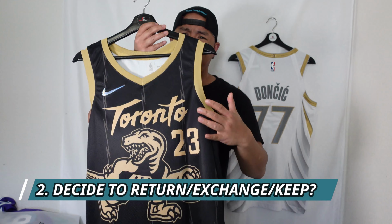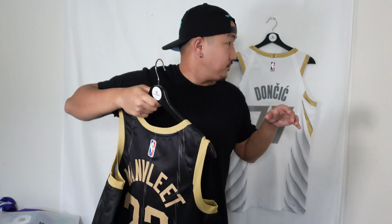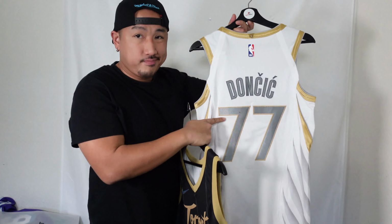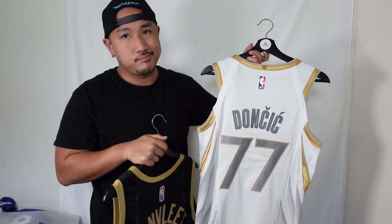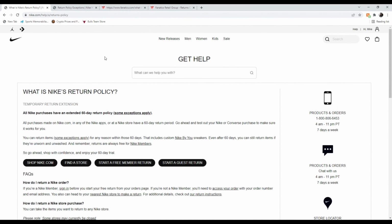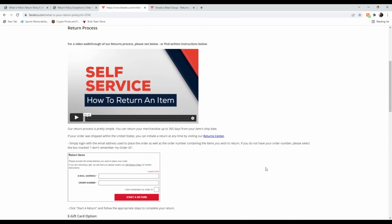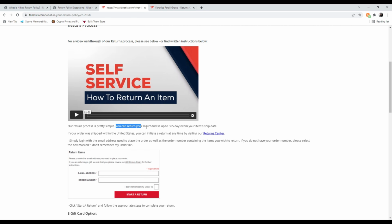And for reason number two, you can decide to either return or exchange your jersey. If you catch a jersey's flaws early on, you can make that decision, either to keep the jersey, return, or exchange it. Most major retailers will have a lenient return policy. For instance, Nike has one of the most lenient policies. You can literally use the items and return them within 60 days. And I also think Fanatics has one too. It's, I think, 365 days from the shipping date, which is ridiculous.